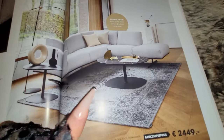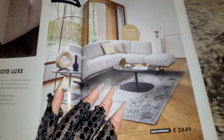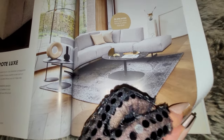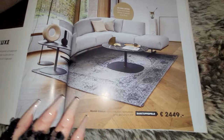So here again, the gray on the gray, on the white. Kind of boring to me. I'm so curious what you guys think. Please let me know. I do like the floor, kind of.